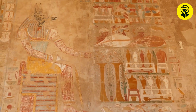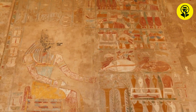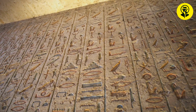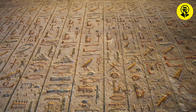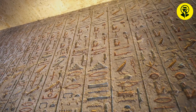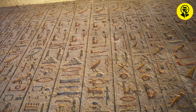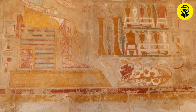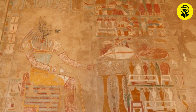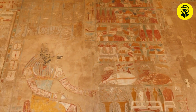Understanding how ancient Egyptian sounded is about far more than just satisfying our curiosity about the past. It has the power to fundamentally change our understanding of ancient Egyptian culture, beliefs, and worldview. When we hear the words and sounds that were once an integral part of their daily lives, the ancient Egyptians become more than just names in history books or figures frozen in time on tomb walls.